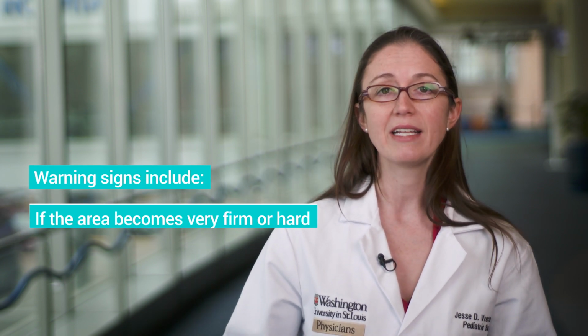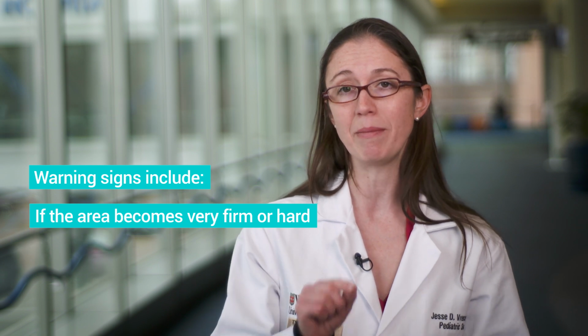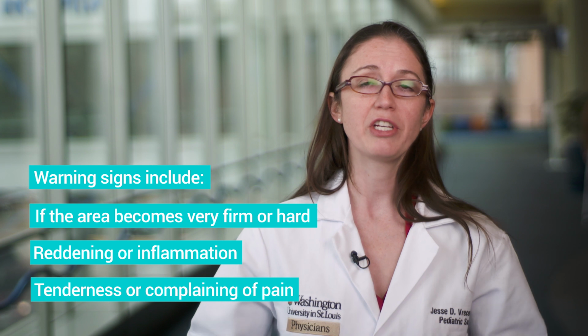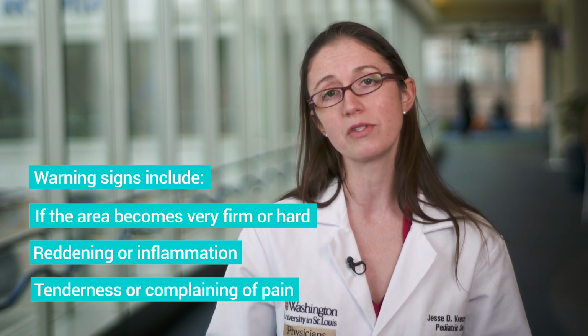The things we look out for, and the things that I would encourage any parent to look out for whose child may have a little bump on the belly button, would be if that spot becomes hard or can't be pushed or squished in, if the area becomes red, or if the child is acting like it's tender or really hurts. All of those things can be markers of something that belongs in the belly having come out and gotten stuck in that little ring.